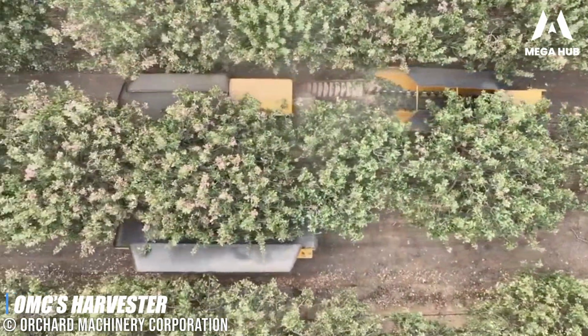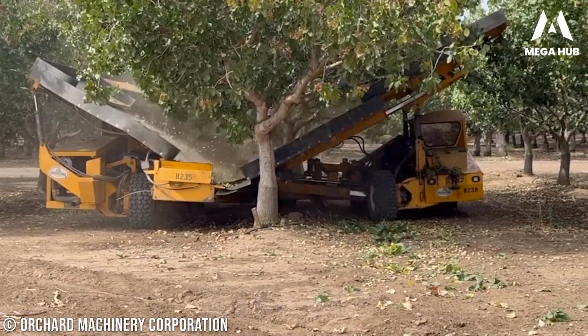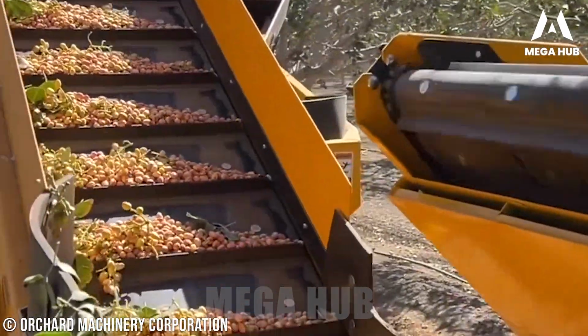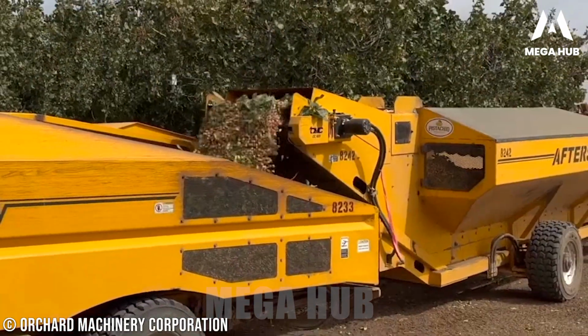OMC's bulk pistachio harvester uses a precisely tuned shaking head to gently detach ripe nuts without harming branches. Its large catch frame funnels pistachios onto a conveyor, quickly loading them into bins or trucks, perfect for high-volume orchards.